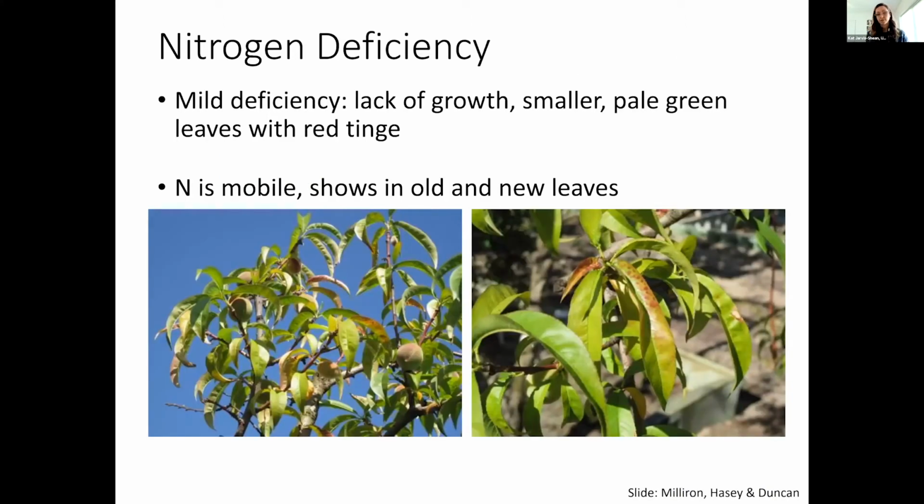When we have nitrogen deficiency, when it's a mild deficiency, you'll often see just a lack of growth, not quite as much growth as you would expect.